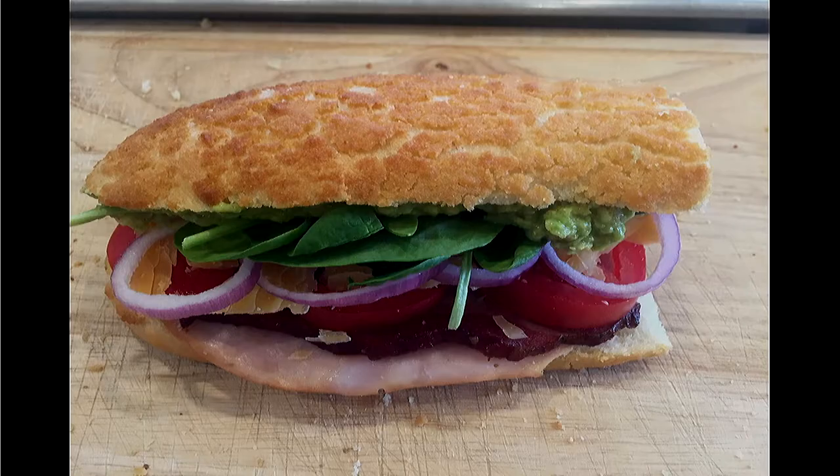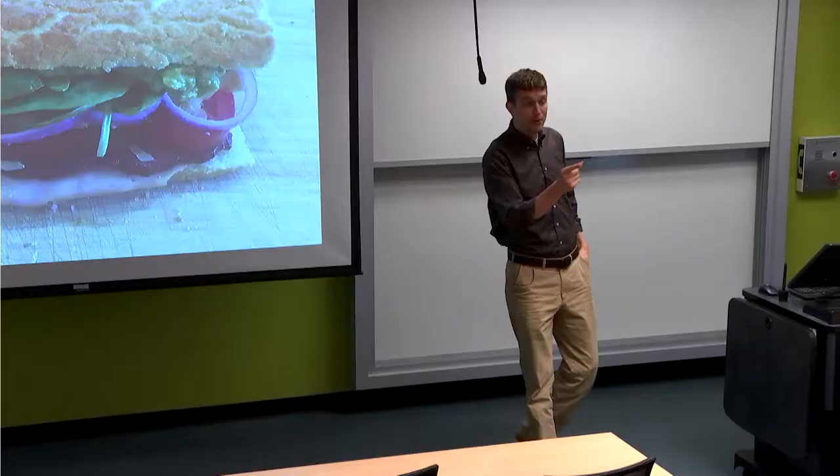This is a really cool sandwich that I made, and I just thought I would take a picture of it because it looked so good. Sometimes you're just like, you know what, I think I need to take a picture of that. It was delightful. So again, bricolage. So yes, I made that bread. So tell me about it.